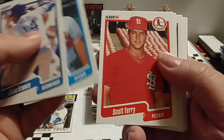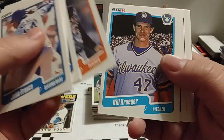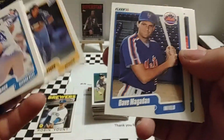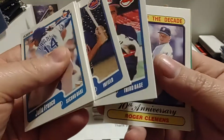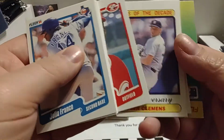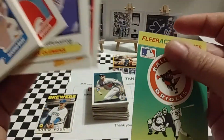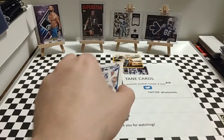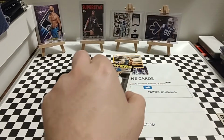Julio Franco, Derek Lilliquist, Scott Terry, Scott Bailes, David Cone, we've seen him earlier, Jeff Ballard, Bill Krueger, Mike McFarlane. There's a NASCAR driver named Mark McFarlane that I was thinking of there. Dave Magadan, Brook Jacoby, Rolando Roomes, and Roger Clemens. That's probably the best card out of that. Randy McCament and Dennis Lamp. And a Big O's sticker there, Baltimore Orioles. So that Roger Clemens, probably the best card out of that pack. And again, the three nice ones that we got, the Schmidt, the Henderson, and the Yount, the 86 Topps there.